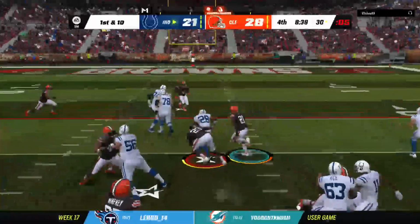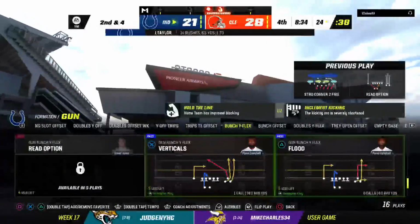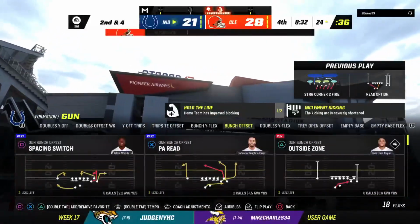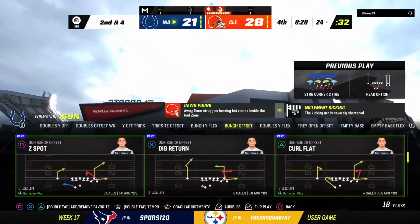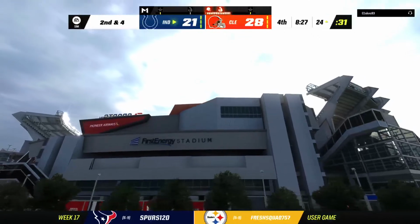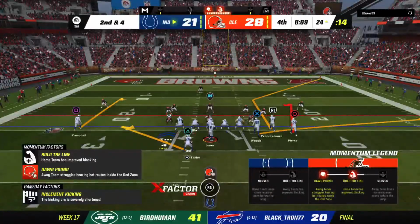On the option to give to Taylor here. He'll get about 6 there as he takes this one down to the 24-yard line. And there we saw one of the downsides of blitzing during a rundown, because sometimes you get out of your gaps. You don't fit the run quite as well because you're headed towards the ball carrier with abandon. 4 yards remain for 2nd down.